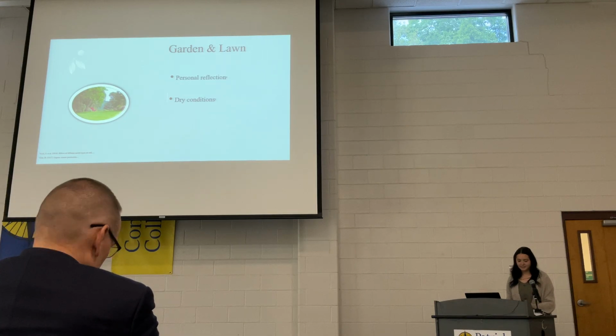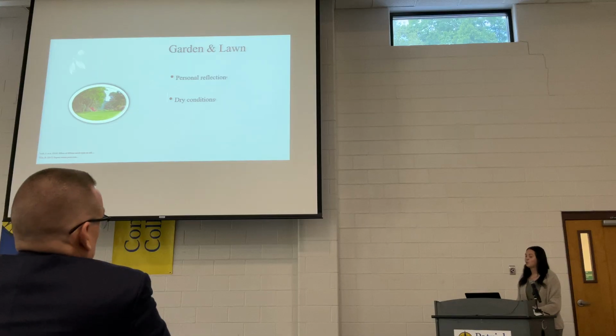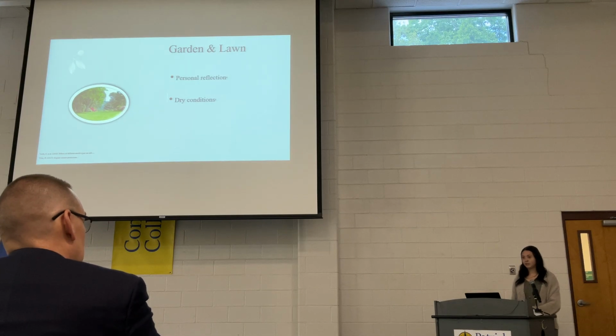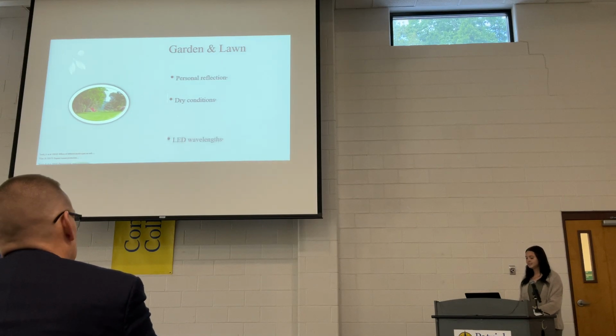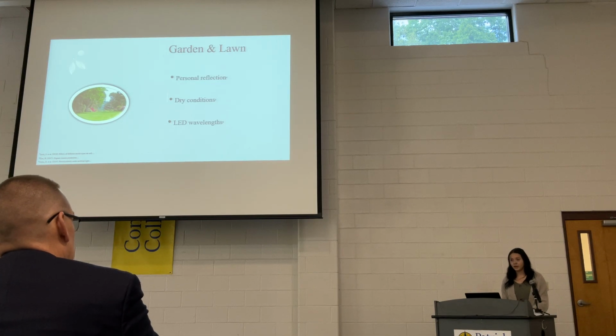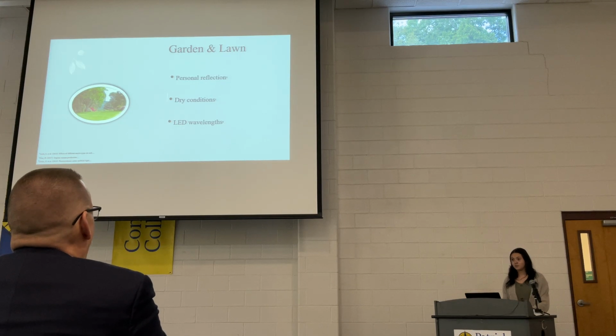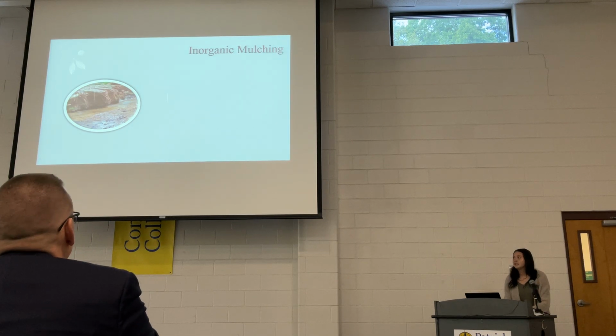So next is dry conditions. Mulch treatments help retain soil moisture, which in turn enhances plant resilience to stress caused by dry conditions. And LED wavelengths: a study by Darko and others found that red and blue LED wavelengths affect the metabolism of plants, which enhances their growth.